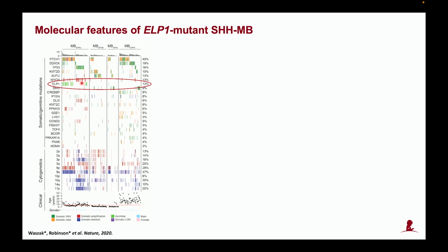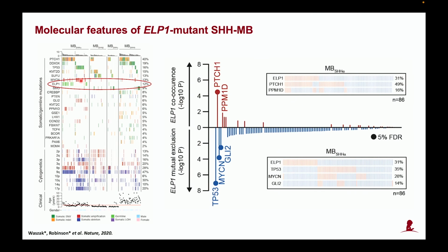Next, we wanted to dig into the molecular features of ELP1 mutant sonic hedgehog medulloblastoma, and I don't know how well it projects here, but basically all of the germline variants of ELP1 seem to map to one particular subtype of sonic hedgehog known as sonic hedgehog alpha, or what we've renamed in the WHO sonic hedgehog 3. And if you look at the oncoprint here, this is over 220 or 230 tumors where we've got somatic and germline mutations cataloged. You can see that there's a high degree of overlap with PTCH1 mutations and mutual exclusivity with p53 and MYCN.